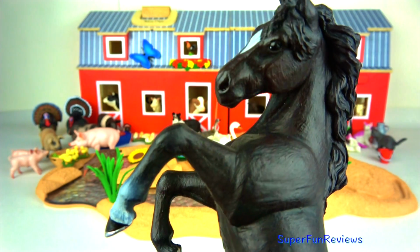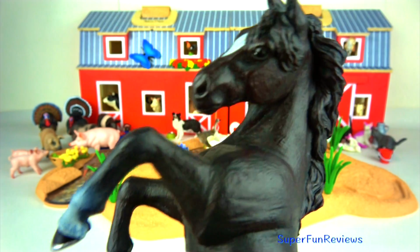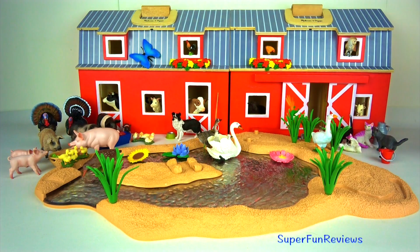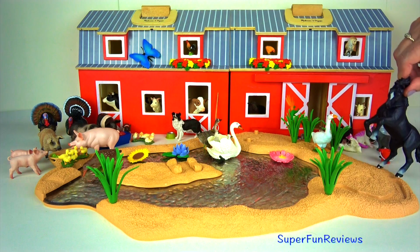Horses have around 205 bones in their skeleton. They have bigger eyes than any other mammal that lives on land.